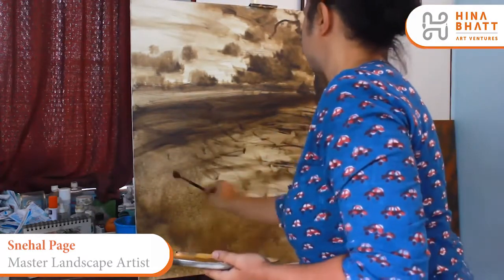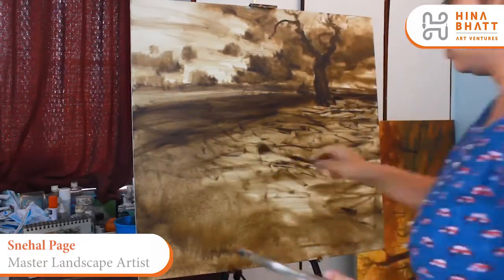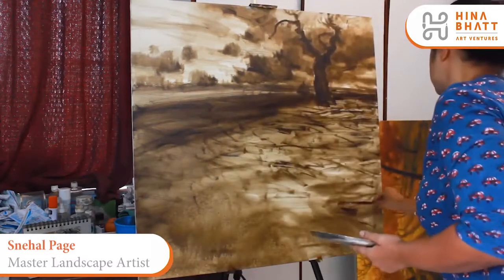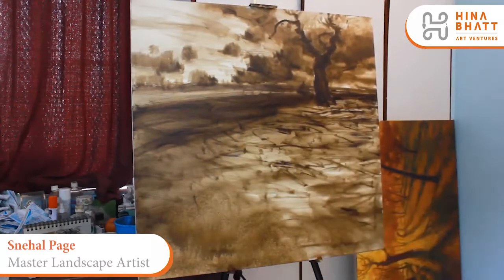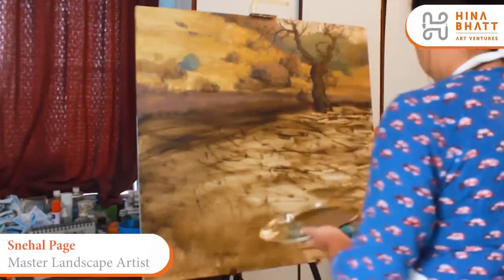For more than two years, I have been painting trees. They are fascinating. There are so many possibilities for painting, especially in the fall season. There are so many colors and textures.